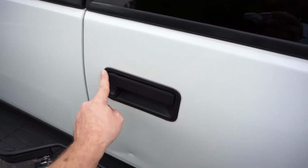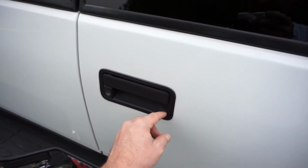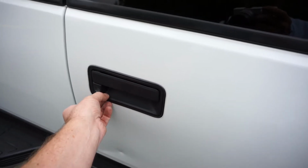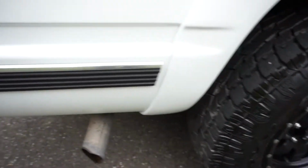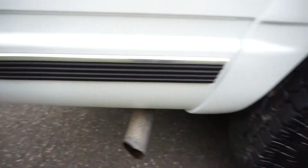None of the bezels around the door handles are cracked. If you guys are familiar with this body style, you know that these will crack and come loose a little bit sometimes from overuse. But having 94,000 miles, this thing is just a puff. No issues with any moldings.